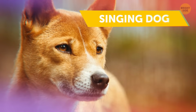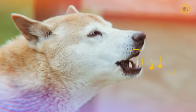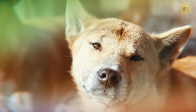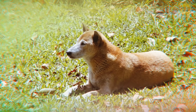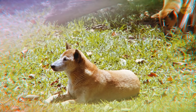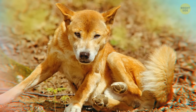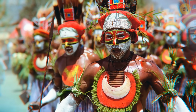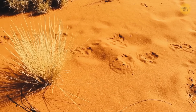A singing dog. Ever heard of those? Riley does sing sometimes when he's bored or hungry, but these are real performers. New Guinea singing dogs. They've been only recently discovered again in the wild for the first time in 50 years. Still, they were never completely extinct to begin with. New Guineans made sure they were safe next to them. But in the wild? Very rare and hard to catch a sight of.